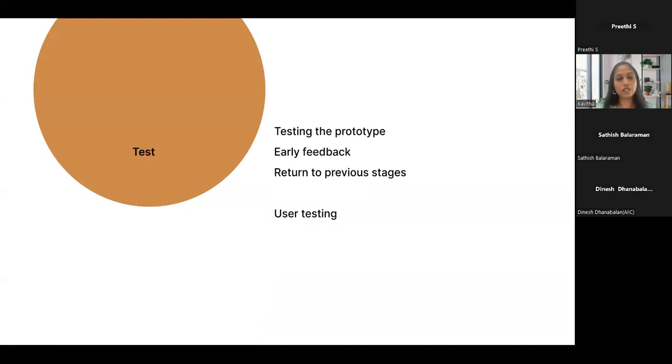Okay, the key is to get early feedback from the user. Don't wait until you get everything right and perfect, because that is never going to happen. The more you delay reaching out to the user, the costlier it is going to get for you. So the sooner you reach out to the users, the better. It's advisable to get feedback early.